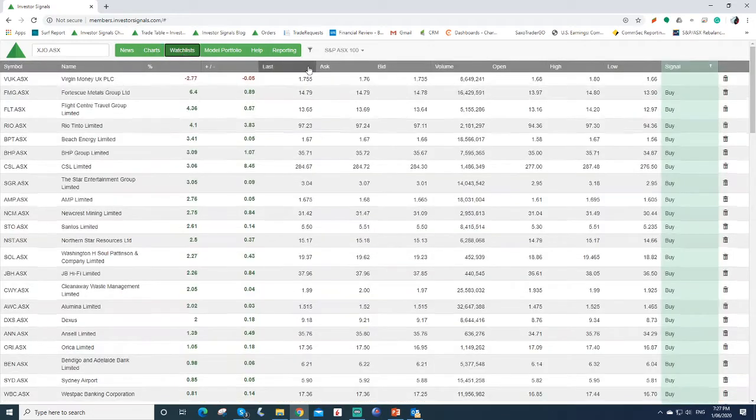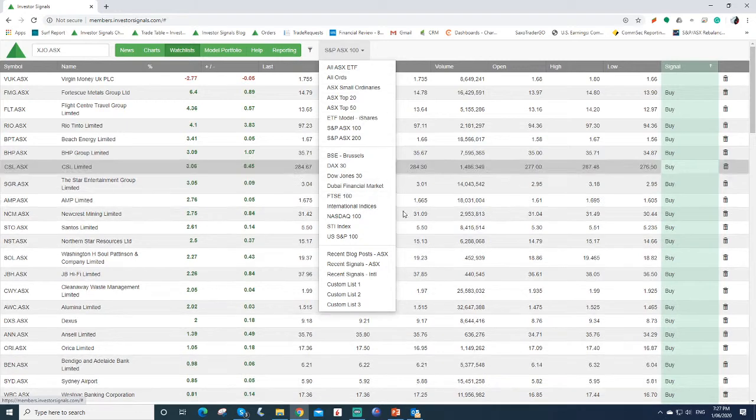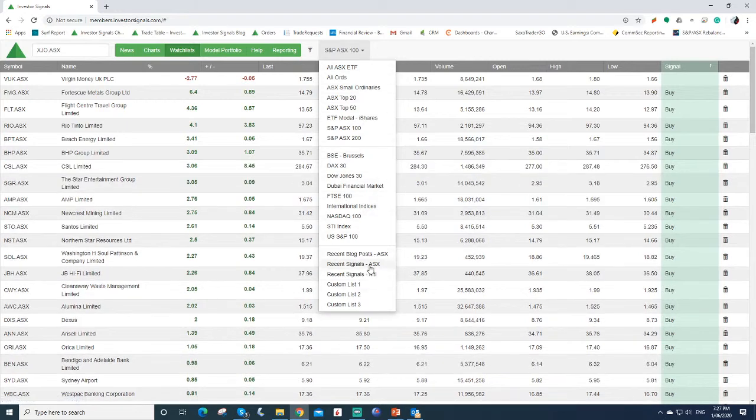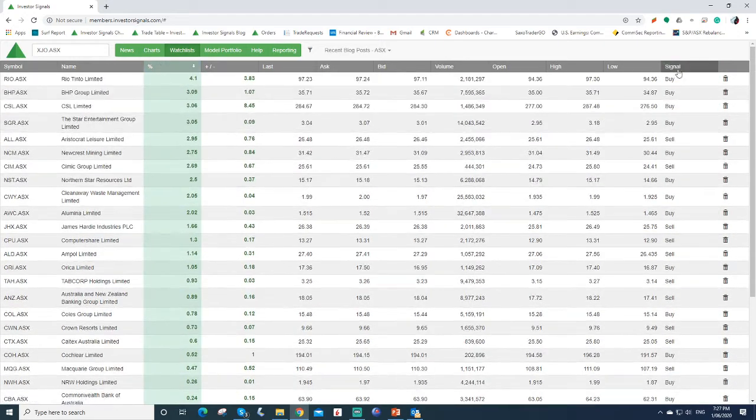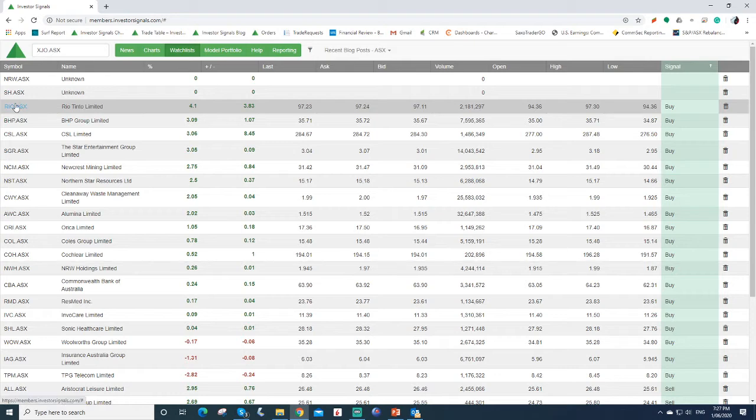What I want to do to finish tonight, just to make sure that you've had the opportunity to make a note of the stocks we're most focused on, I'm going to come down the watch list here into recent blog posts for the ASX. Again, I'll get the percentage gains to the top. I'll make sure we're starting with the buy signals.